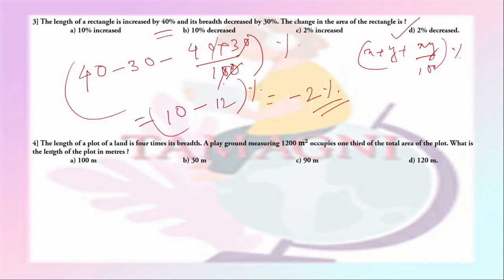Question number 4. The length of a plot of land is 4 times its breadth. A playground measuring 1200 meters square occupies one third of the total area of the plot. What is the length of the plot in meters? Okay, first of all, the playground measuring 1200 meters square occupies one third of the total area of the plot. That means the plot is 3 times the area of the playground. So the area of the plot will be 3 into 1200 meter square, that is 3600 meter square.